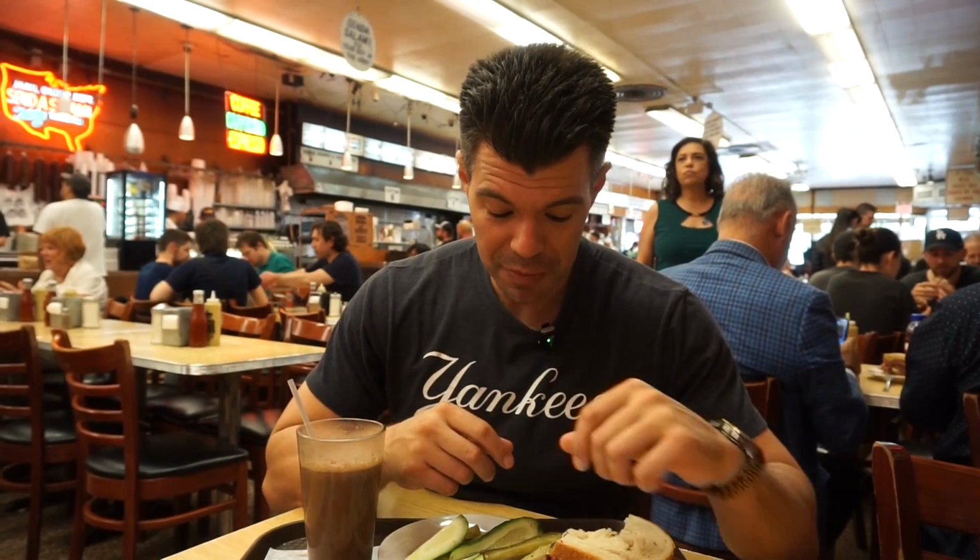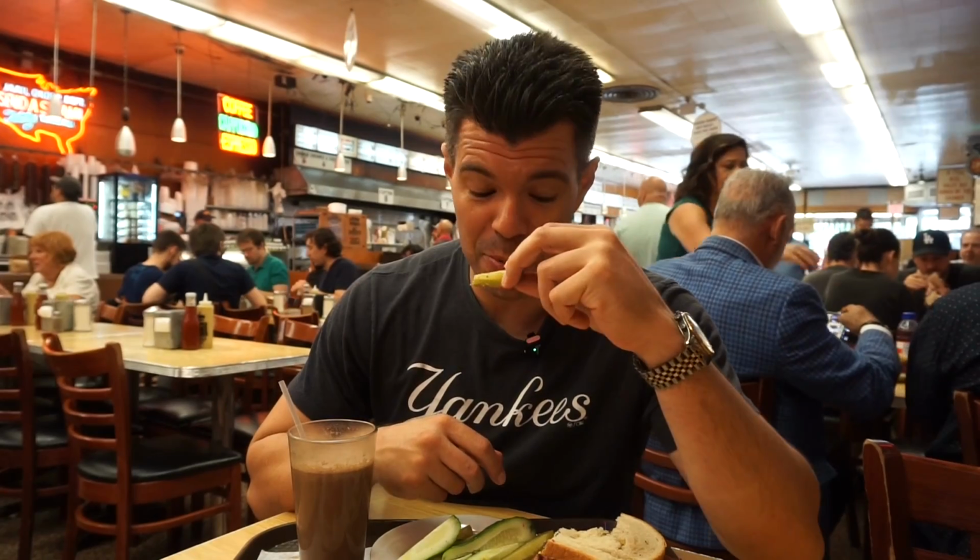Salty, very acidic, has a nice crisp crunch to it. Oh yeah, the acidity of that pickle definitely is. It's kind of just bringing all the flavors of the pastrami sandwich I just had back to the top of my mouth again, back to those taste buds, and bringing the pastrami sandwich back into it. It's a nice pickle to have after you've had a bite of the pastrami sandwich.